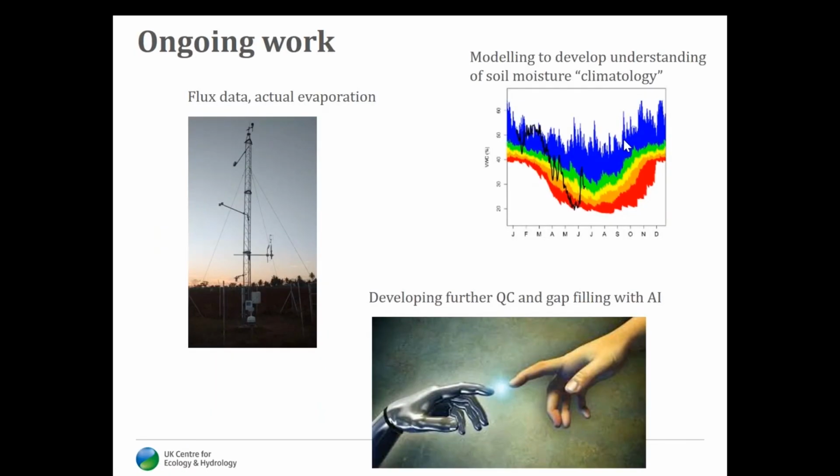Got a range of ongoing work. So some of the sites have actually got flux towers at them, so we can produce actual evaporation data at those sites, and we're trying to integrate that within the Cosmos network.